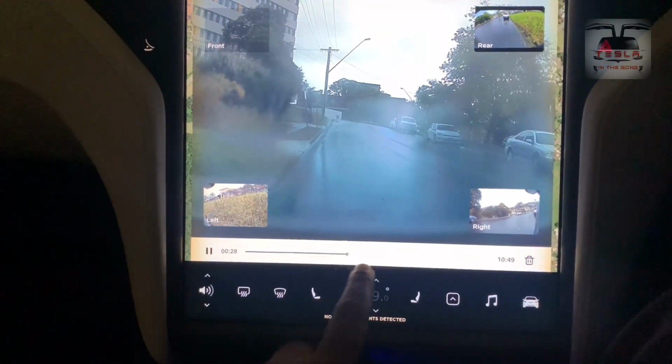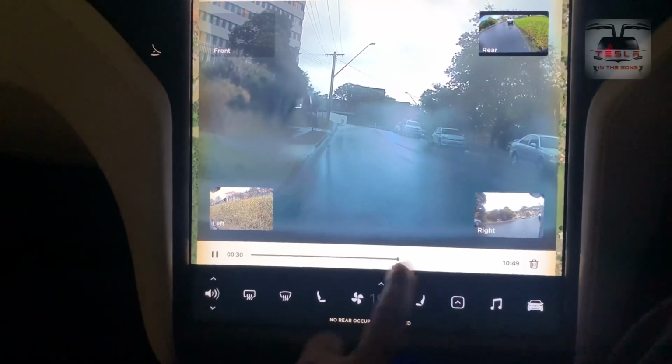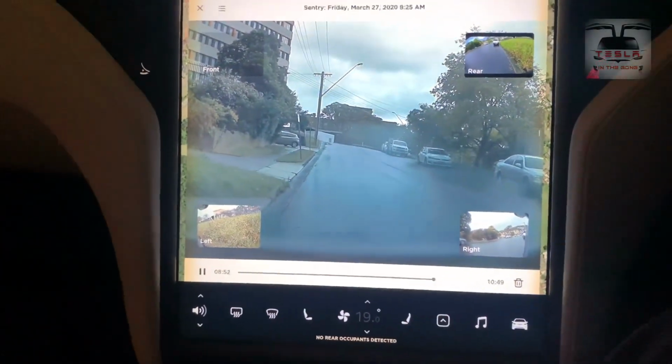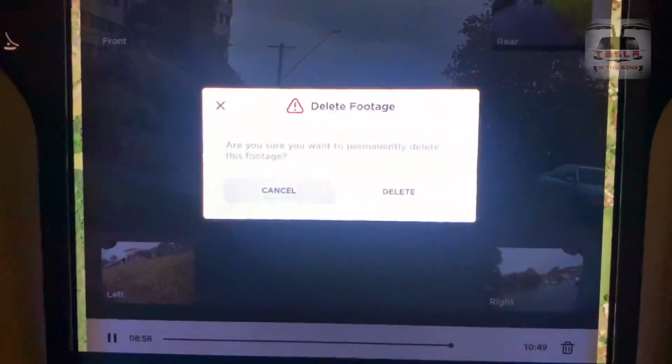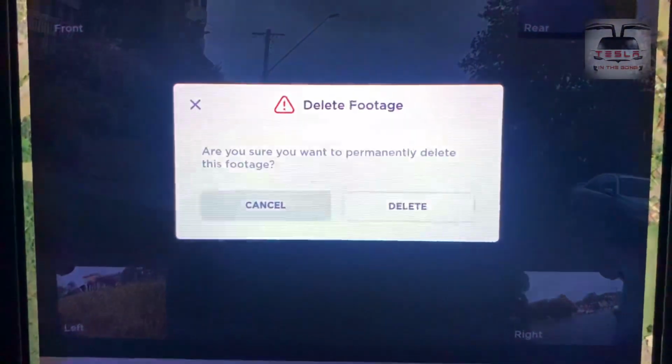You can swipe to scrub on the video. And also click on the delete button if you want to delete this instance.